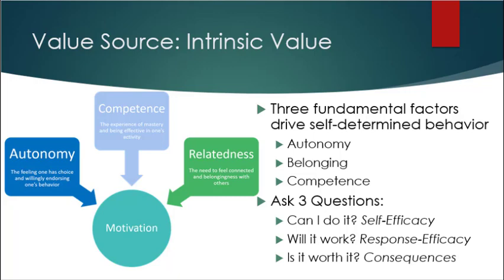But if we develop autonomy, belonging, and competence, we will develop empowered individuals. So how do you know if you're empowered? Well, ask yourself these three questions. Can I do it? Will it work? And is it worth it?